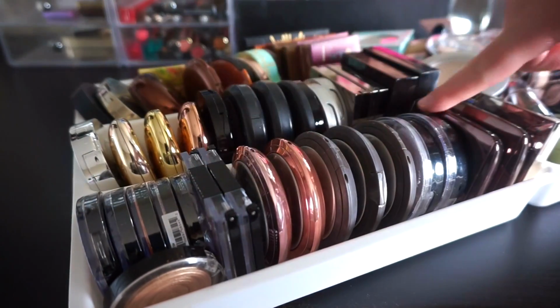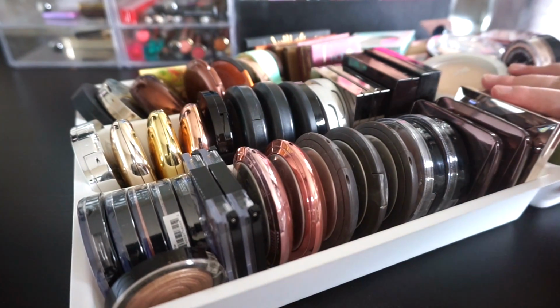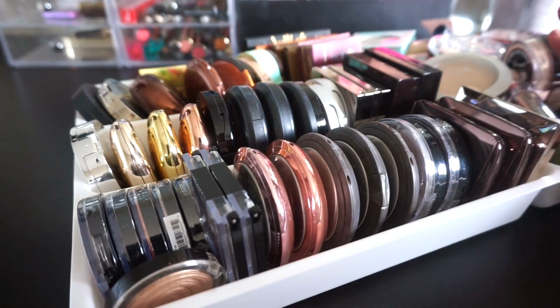So in this drawer, I've got highlighters, more highlighters, bronzers, and then the back section was meant to be mostly cream bronzers and highlighters and contours and stuff like that.